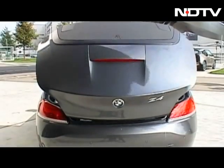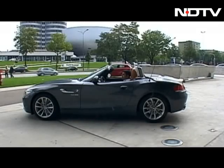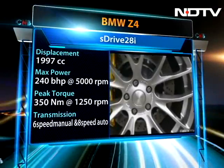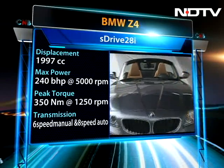There are several variants in both 2 and 3 litre configurations on the Z4. With me today is the S-Drive 28i. This is the most potent of the 4-cylinder variants. The car has an impressive 350 Nm of torque.